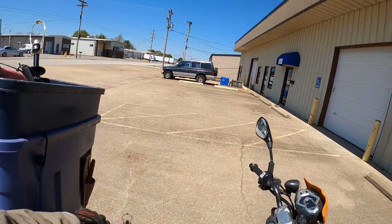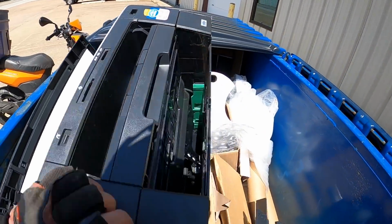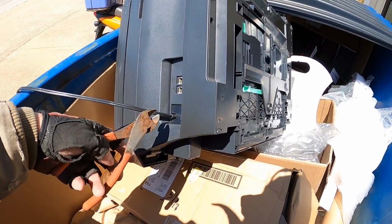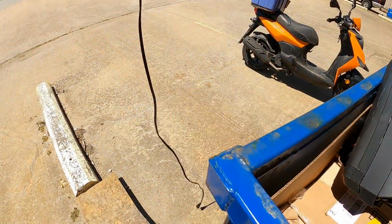Fairly expensive printer there, but it's another thing. I just take the copper and be on my way, you know.